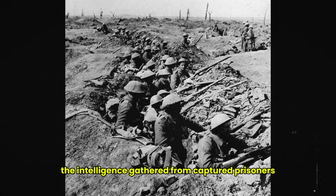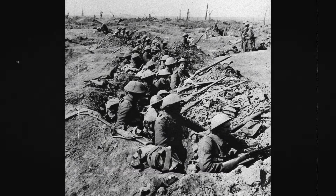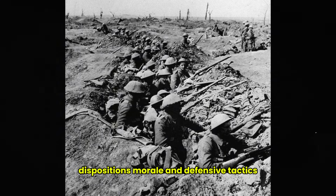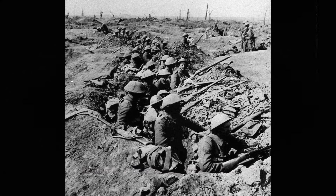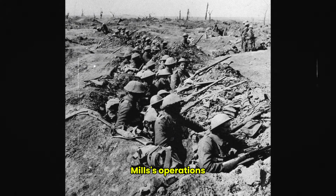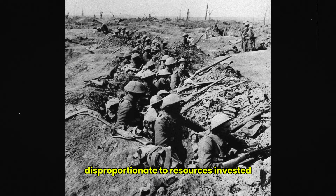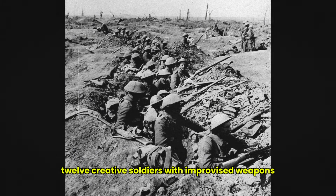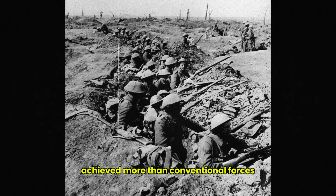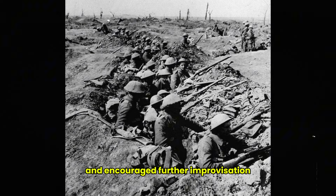The intelligence gathered from captured prisoners and observation of German reactions provided value beyond casualty counts. British commanders learned about German unit dispositions, morale, and defensive tactics. This information informed later operations. But perhaps most importantly, Mills's operations demonstrated that initiative and innovation at small unit level could produce results disproportionate to resources invested. 12 creative soldiers with improvised weapons achieved more than conventional forces many times larger. This validated the British Army's tolerance for tactical innovation and encouraged further improvisation.